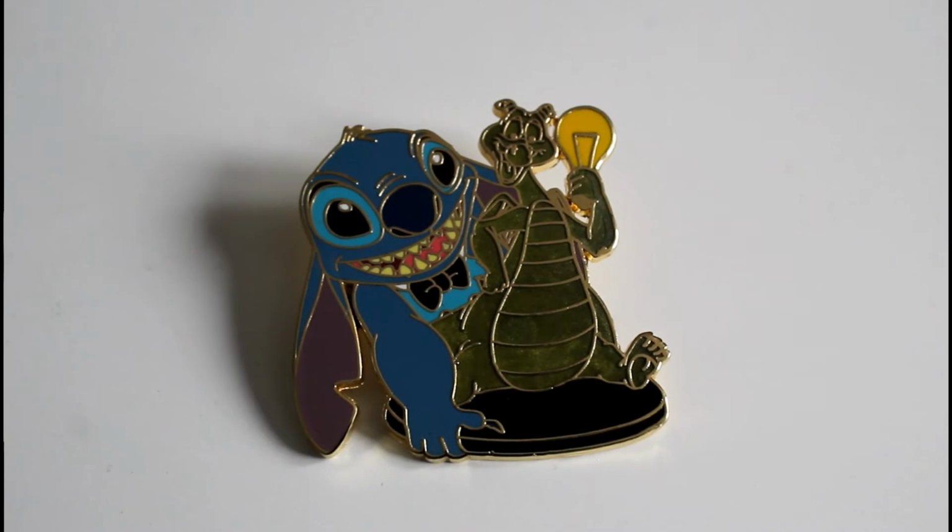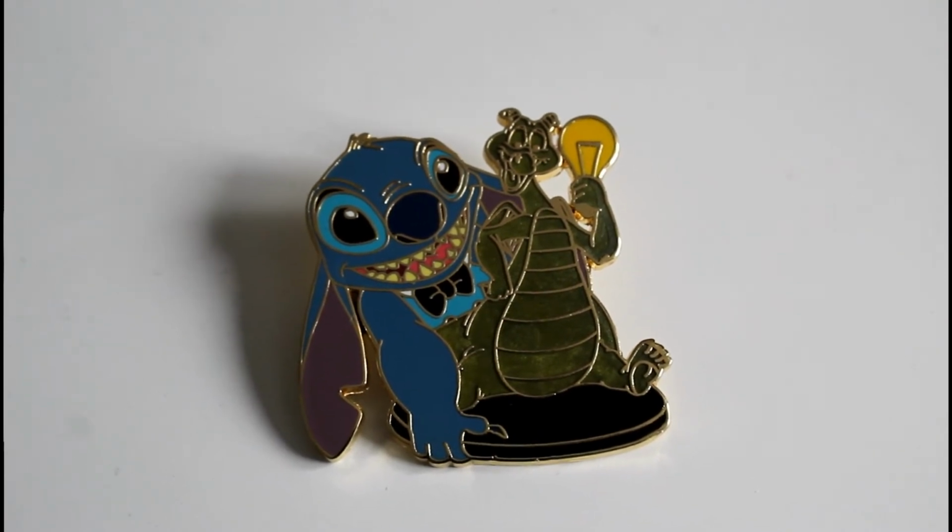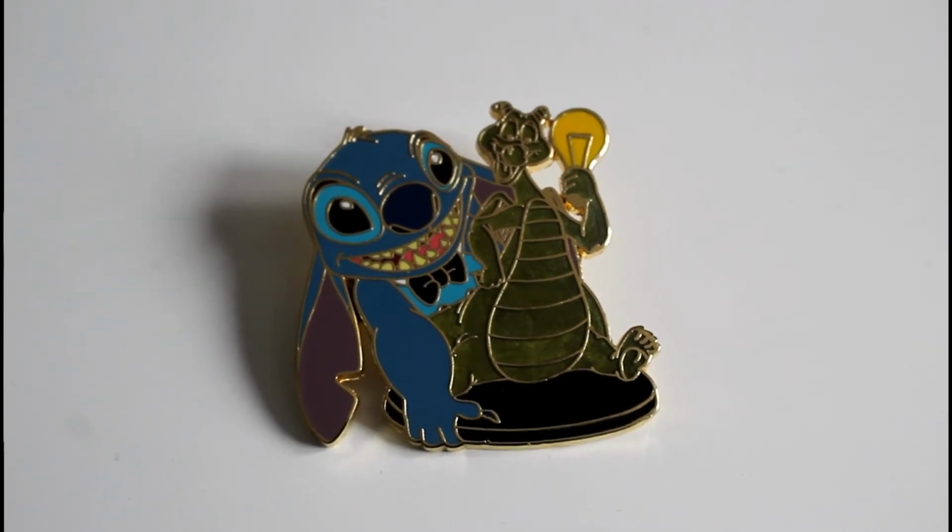So I know this one isn't real, but I liked it because it's got Stitch, who's my favourite character, and Figment, who became like a brother to me, so it was a good way of remembering my time. Plus it was really cheap, so it's no skin off my back.